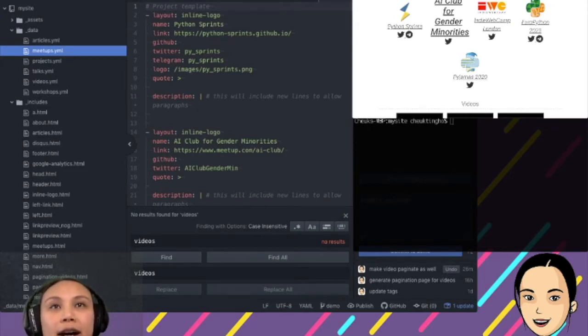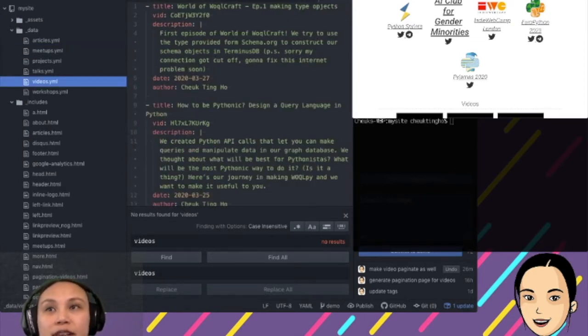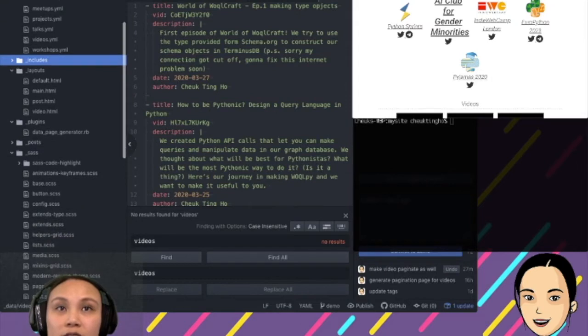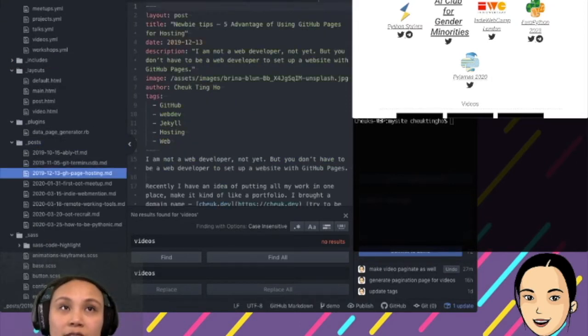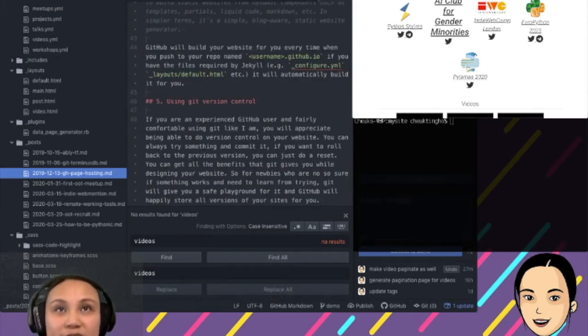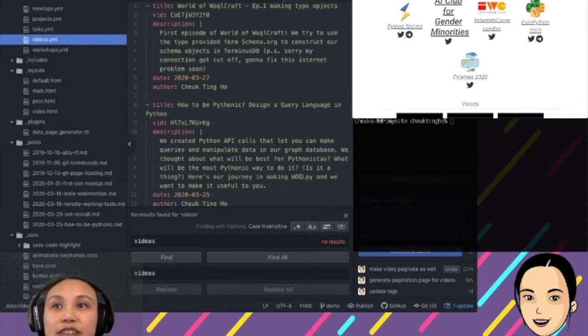But what I'm doing with my videos is that I have a video data file, because my videos don't have a lot of text content. The most they will have is a description, and then a video ID, which is the YouTube video ID that I just embed. So I don't need an extra post like the ones for my blog posts, which are here. My blog posts are different because all this content is written. But for videos, I don't need it, so I just generate it from the data file.